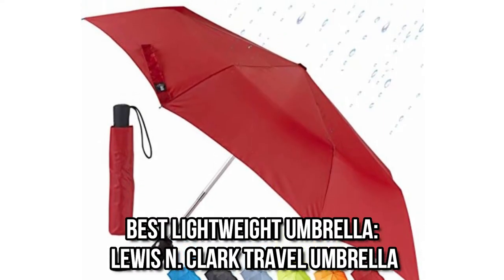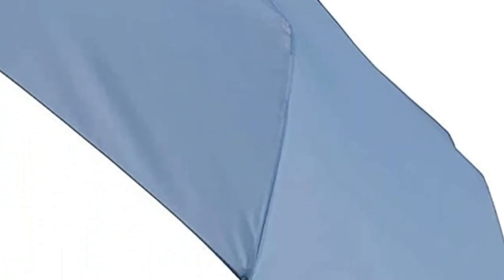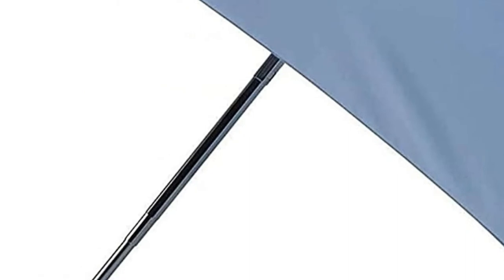Lewis N. Clark Travel Umbrella. The Lewis N. Clark Travel Umbrella weighs only 10 ounces and is one of the lightest umbrellas we've seen while remaining extremely durable. For comparison, most other decent umbrellas weigh roughly 15 ounces or more than a pound.